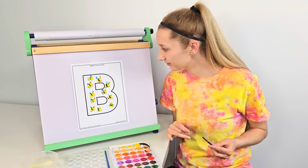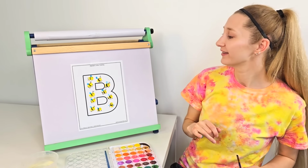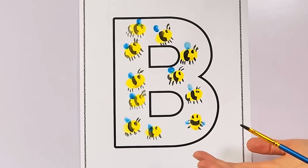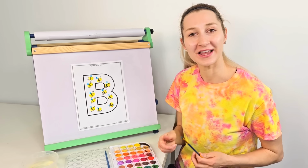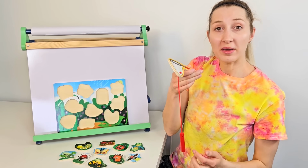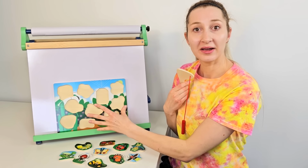Did we give them all wings? Looks like it. All done. Look at our bunch of bumblebees on this giant letter B. Turned out great. Thanks for helping me. Let's go on a bug hunt and do this bug puzzle.